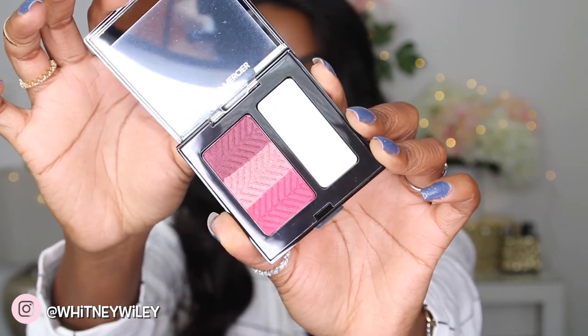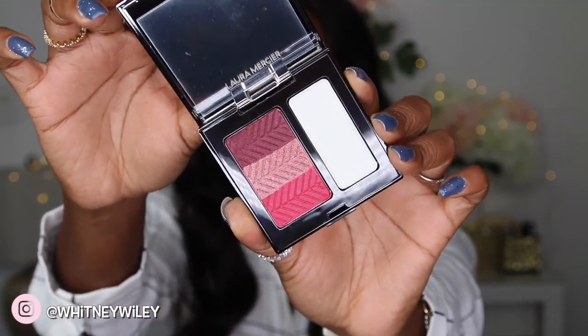Okay, so Paris is the other shade. Let me just show you this one really quick. This one, like I said, is a little more of a muted pink. I think the colors kind of differ a little more too, so you can really go in with that deep plummy purple and do the outside of your lips, and then put that light baby pink on the inside just to make your lips pop. Or you can mix them all together, and I really love that shade as well too.